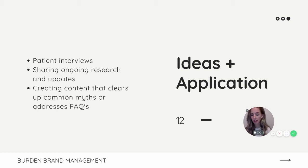Another idea that I've seen done well, and you have to be careful with this one, is sharing ongoing research and updates. Of course, this ties into the earlier point I had about not using too much medical lingo or jargon. But you do want to show your patients that you have your finger on the pulse, that you're at the forefront of what's coming out, the technology, the trends. So share that information in a way that's understandable and easy to digest.